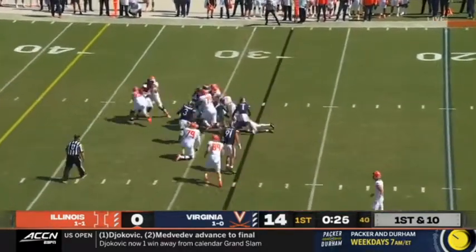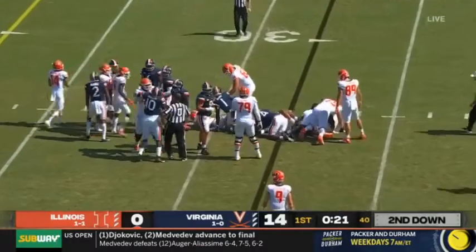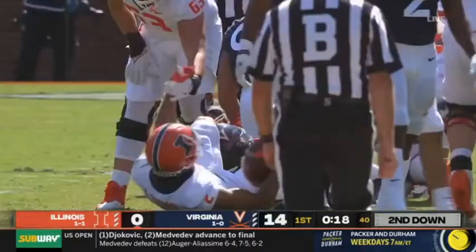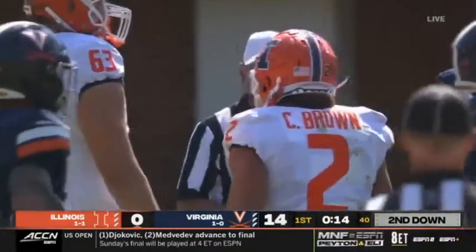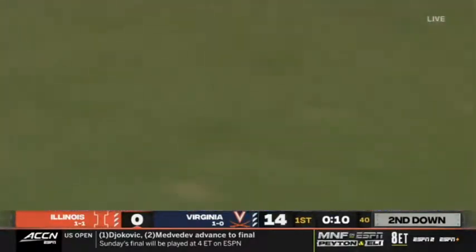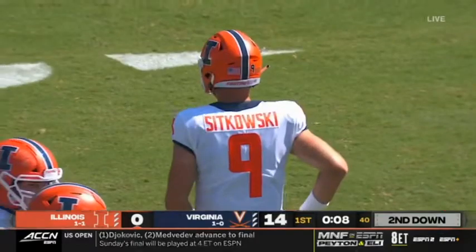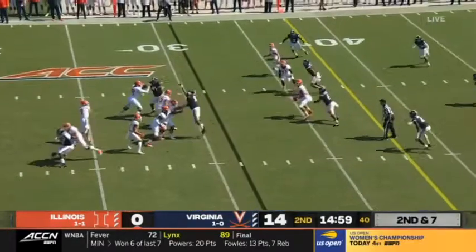Chase Brown trying the right side, still on his feet, running hard for 2 yards. That's pretty much been the MO in this running game for Illinois in this first quarter. 2 yards in a cloud of dust. Yeah, you really want 3.5 yards in a cloud of dust. 2 yards in a cloud of dust isn't going to get it done. They've got nothing going offensively.